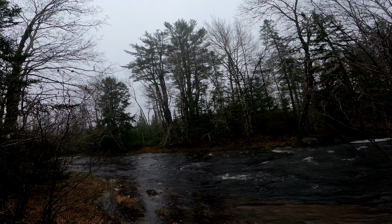With some waders it would be better. We just had a rainstorm, and it's late winter, so the water level is probably a lot higher than it normally is here. So maybe in early summer, it will be a little bit lower and easier to walk through. Oh, got a nice little clearing here for a bit.